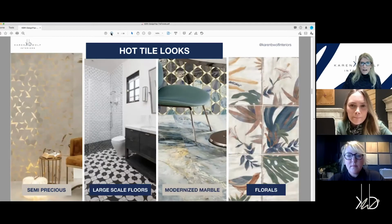So other tile looks that I'm seeing emerge, the semi-precious, which Tabarka, you put a lot of the semi-precious elements into your line. Like we didn't even touch on the fact that you have a whole wood parquet line that has metal insets in it, which is really unbelievable to me. Large scale floors is a huge trend. So from my perspective, small tile is not a thing right now. People want a larger format, whether it's in a porcelain or even in these geometric designs.